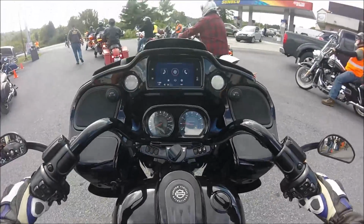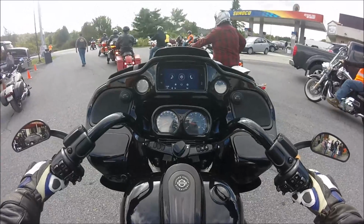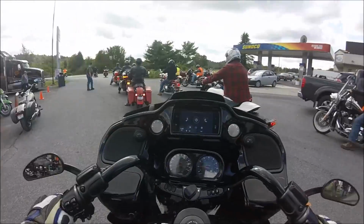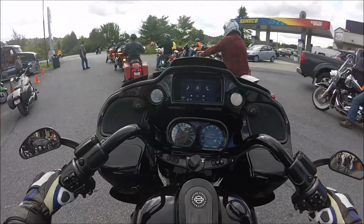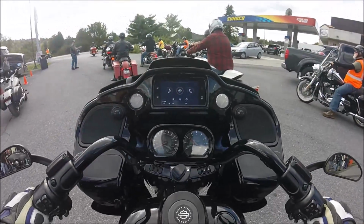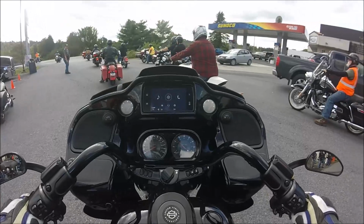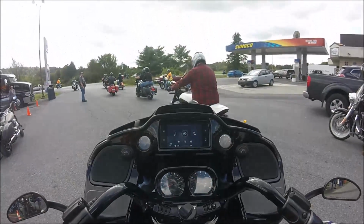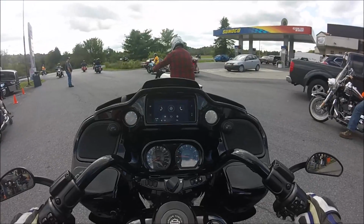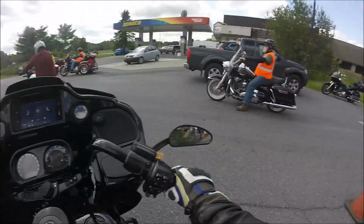Whew! Man, look at the dash on this thing. Holy smokes. Compared to that Ultra Limited, this thing is like a cockpit. Man. Come on, bud. Get that thing in gear.